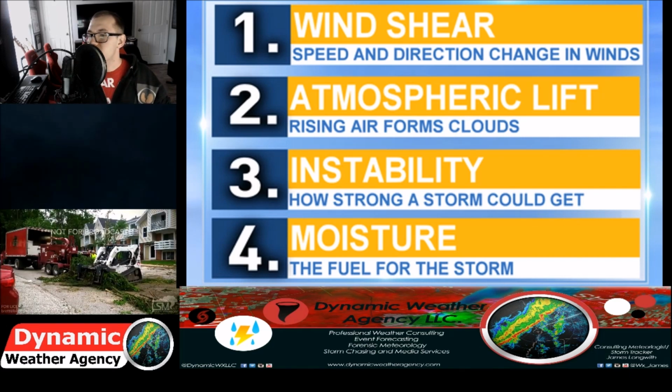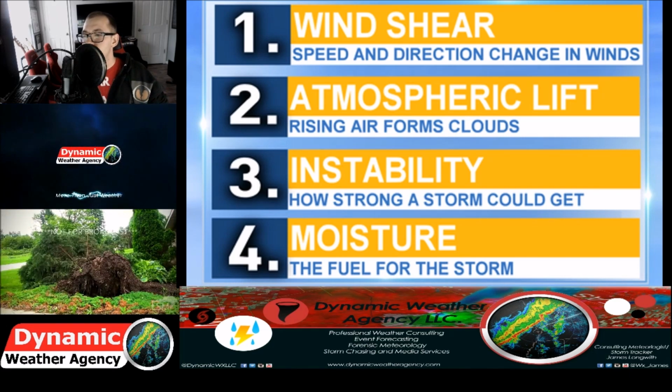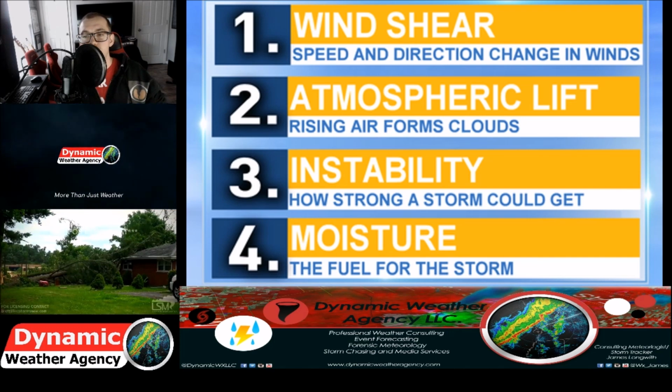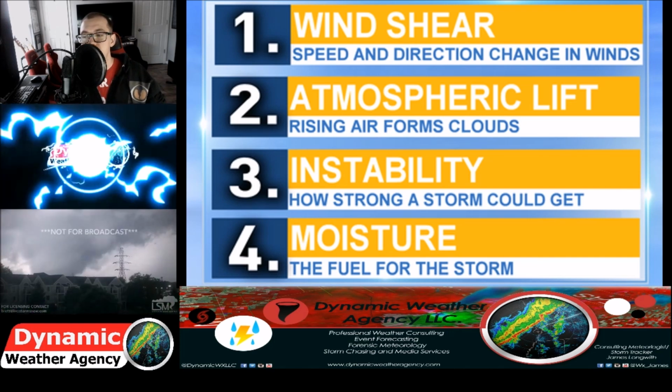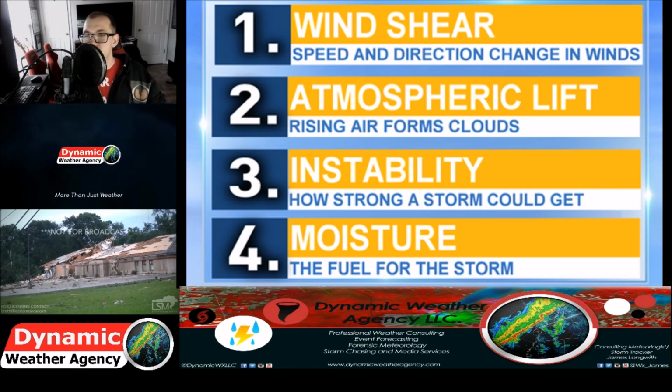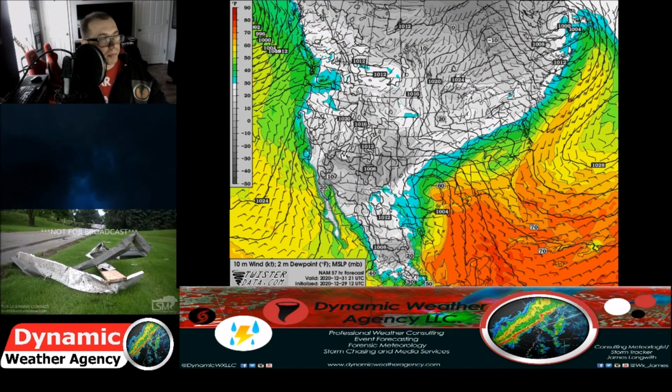This basically tells us how strong storms are going to get. It's another source of fuel or energy that storms can feed off of. And of course, moisture is also going to provide fuel for storms and is also needed to produce clouds.